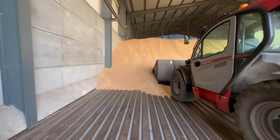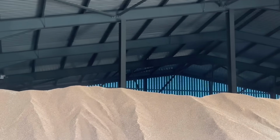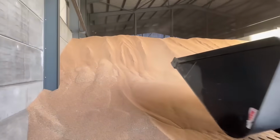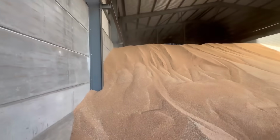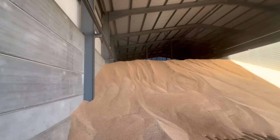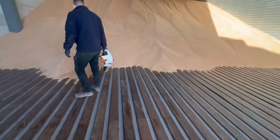Still a good bit of wheat in this shed. It goes back to those vertical pillars there. There'd have been about 1,400 or 1,500 tonnes in here when it was empty. It's about 5 metres high. Tom's just using a leaf blower, a lot easier than brushing.